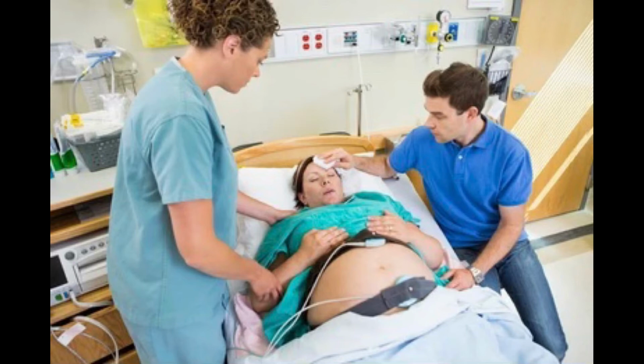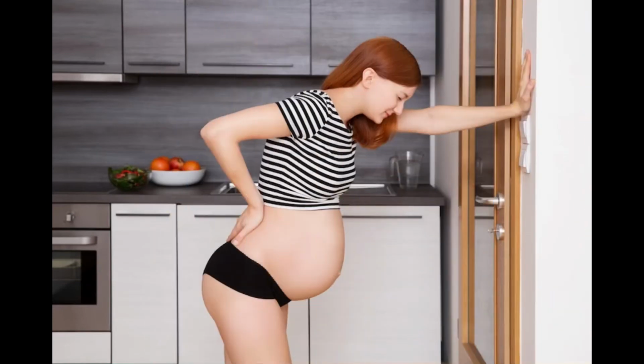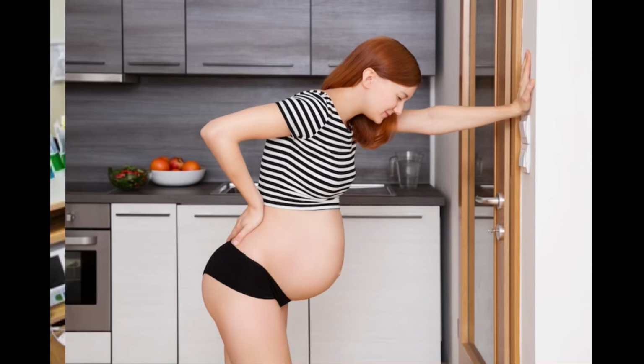Induced dilation. Sometimes, your healthcare provider might decide that inducing labor, or artificially jump-starting it, is what is healthiest for mama and baby. This may happen if you're more than 2 weeks past your due date, your water broke but labor didn't start, or you have health concerns, such as high blood pressure or low amniotic fluid.